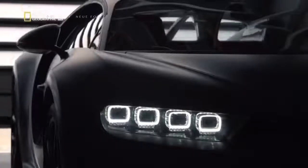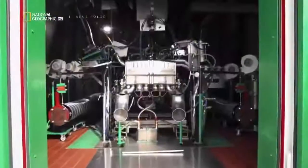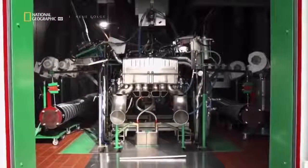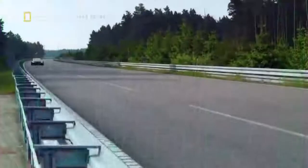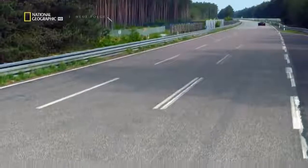The Chiron is perhaps the last best hypercar of its era, and the zenith of the internal combustion age. It's the last real combustion engine at this horsepower level, because it's very complicated to make 1,500 horsepower as a combustion engine in such a car.